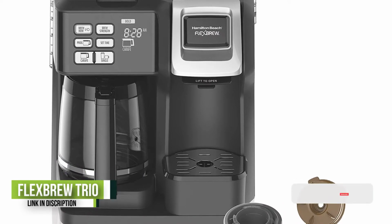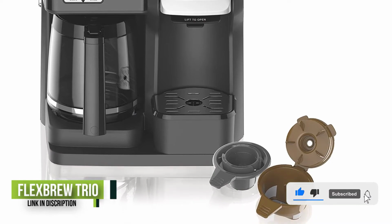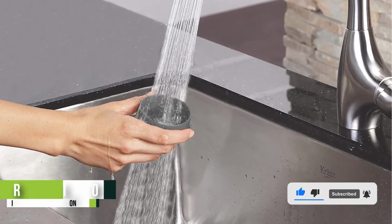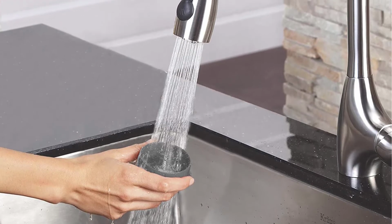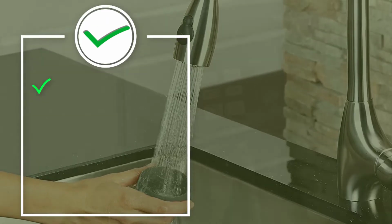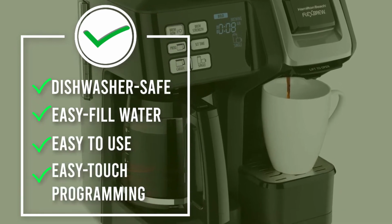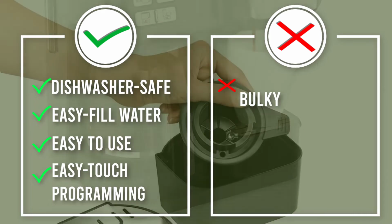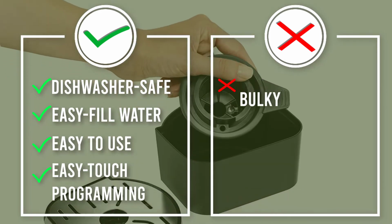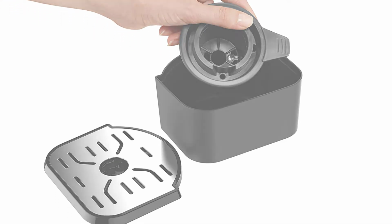This combination single-serve/drip coffee machine is compatible with K-cups and reusable filters, while the full carafe mode gives you the option of regular or strong brew. It also features a convenient pause and pour function for those days you can't even wait for the pot to finish filling. Granted, it could produce a hotter cup and the 40-ounce water reservoir makes it a little bulky, but the FlexBrew Trio is still a great option if you, like Hannah Montana, want the best of both worlds.